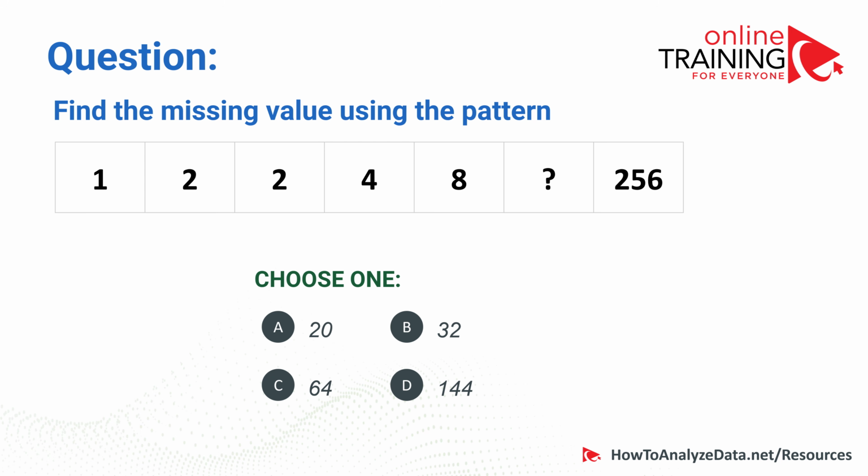Here's the question for you to answer. Find the missing value using the pattern. And you have a pattern of numbers 1, 2, 2, 4, 8, a missing value, and then 256. You need to choose one from the list. And the choices are 20, 32, 64, and 144. What do you think is the right answer here?